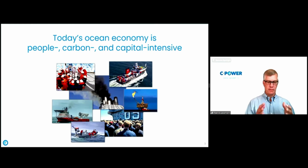To answer that question, let's start with today's ocean economy. Doing work, collecting data, doing really anything offshore, it's people intensive, it's carbon intensive, and it's expensive. The ocean economy is this way because if you're doing most anything offshore, it requires bringing both power and people along. You need a ship and a crew to provide the power, and it's precisely this manned, carbon-fueled operational model that is the issue. The level of technical innovation in the ocean is not where it is on land, and this is not where our customers and their suppliers want to be.